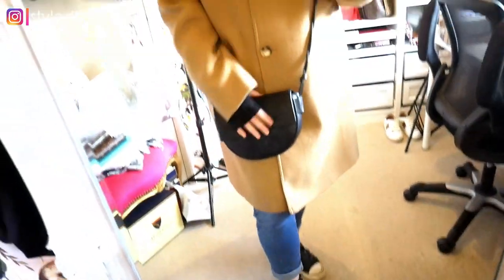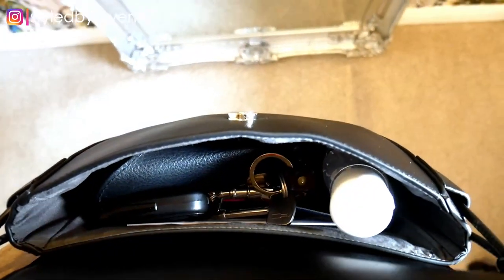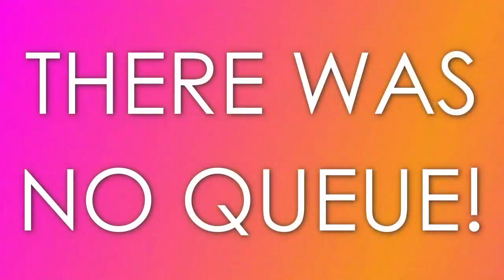Tom Taylor PU bag. Because I'm not worried about stuff spilling on it or anything like that. So in here, I've got my sunglasses, I've got hubby's keys, got my mask, some hand sanitizer, got some paperwork to go with the parcels. And right, gonna head off. Let's hope there isn't a queue at the sorting office.